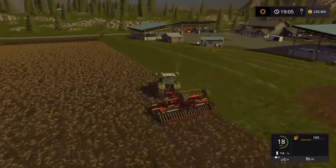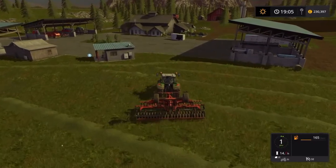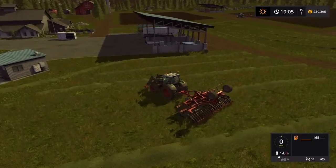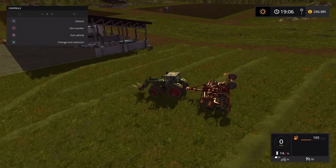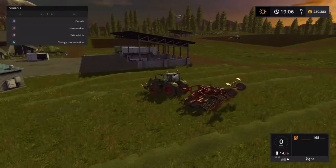I don't need to do anything with that, so I can just put that away. I'm driving around with it open. It's bad form. What have I unloaded? Oh. Attach. Wrong thing. There we go. Fold cultivator.